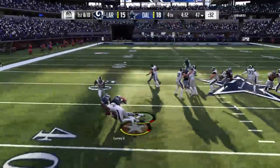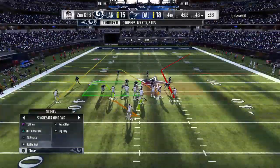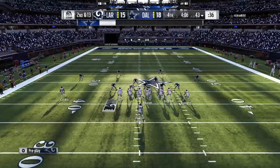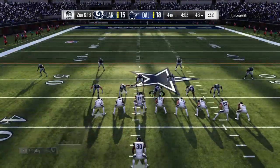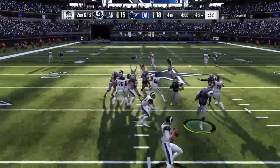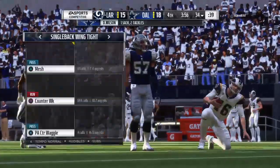On first down, it's Gurley. And they went the wrong way there, losing yardage back at the 43-yard line. A loss of a full 3 yards, and now it's 2nd down. They go play action with Gurley. Now gone. Blitz coming, and down he goes.